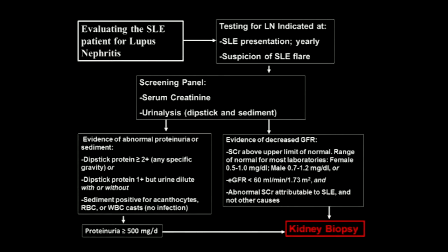But remember that most of these patients are young women. They don't have large muscle mass, and so what we think is a normal serum creatinine, for example, a serum creatinine in this patient of 1, may actually be very abnormal, and her baseline serum creatinine is probably 0.6 to 0.7, as we knew from 4 months previously, and that is a significant change in her GFR, but that often goes unnoticed because it seems like it's in the normal range from your laboratory. And then the abnormal serum creatinine has to be attributable to lupus and not other causes. So if a patient has proteinuria more than 500 milligrams a day or evidence of decreased GFR, we do a kidney biopsy. And I'm going to try and justify why we do a kidney biopsy in a few minutes.